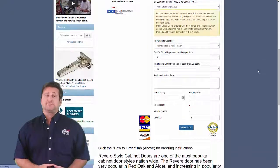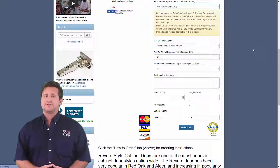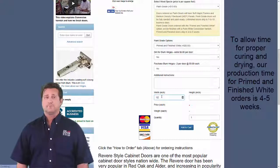To order any of our cabinet doors finished white, simply select Paint Grade for the wood type, then click the Paint Grade Options drop-down and select Primed and Finished White. The price shown below the order box will reflect the total cost for that door.